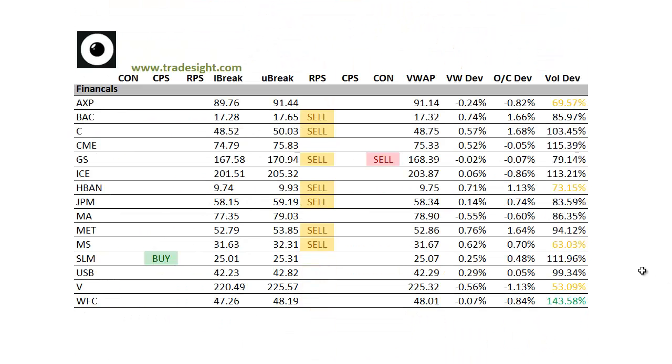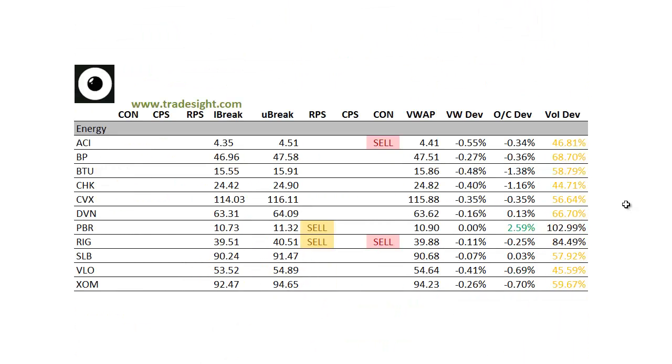Financials, seeing a lot of RPS signals here. That's definitely the main theme. So we do have a downside bias. Additionally, got a volume bump in Wells Fargo to take a look at. And we've got a contra candle setting up in Goldman Sachs. So these don't look so good for tomorrow.